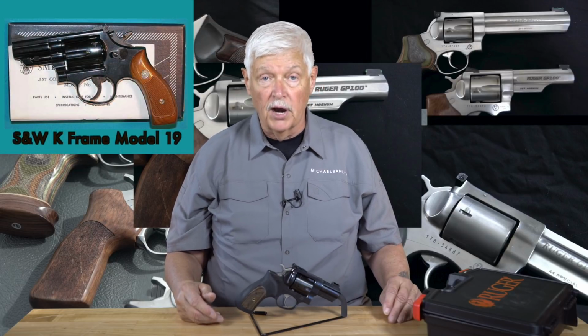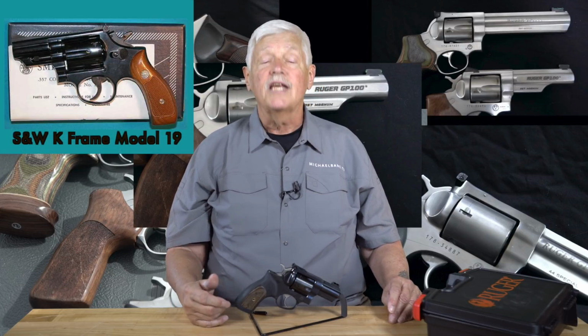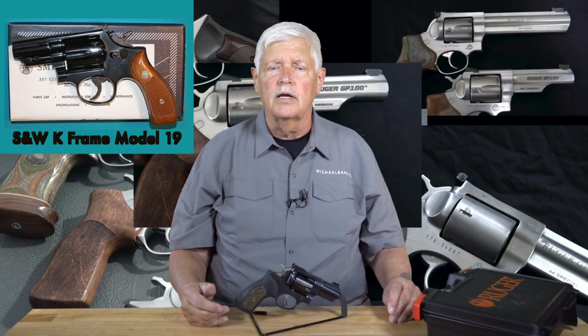Years ago, kind of before USPSA, IPSC, I was certain, mostly because I read it in the gun magazines, that the Smith & Wesson K-frame, their middle-size frame, Model 19, with a 2.5-inch barrel and a round butt, was easily the greatest carry gun on earth. It took me forever to save up enough money to finally lay my hands on one of those short barrel K-frames, because everybody thought they were the greatest quote-unquote fighting revolver in the world. And they were super guns.